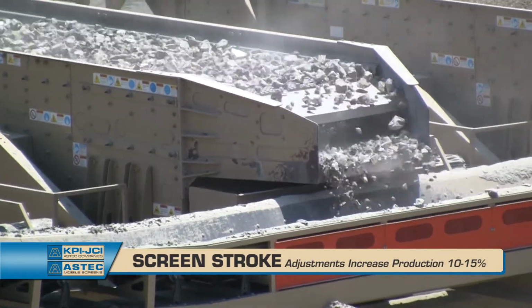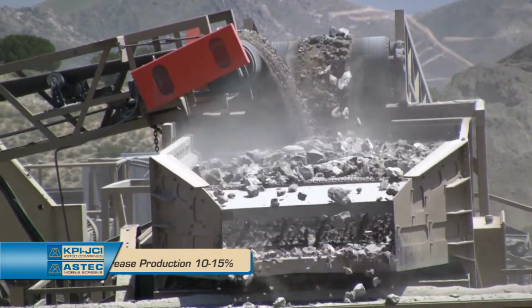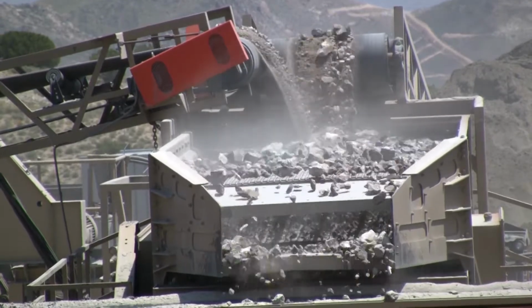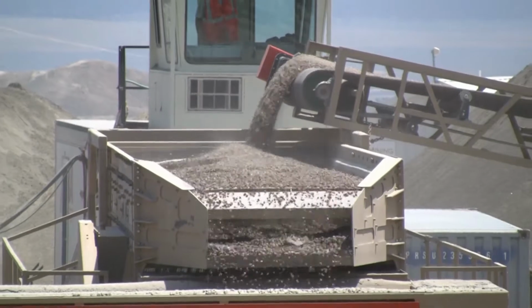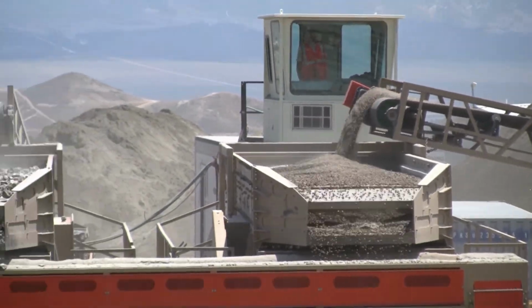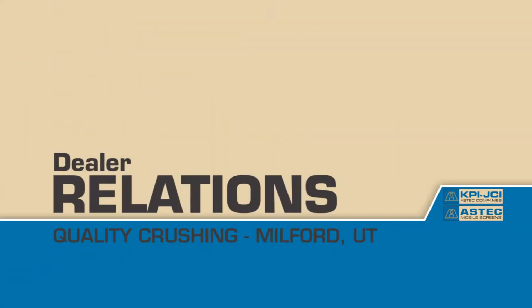In doing so, we've been able to adjust the finished screen and give them approximately 10 to 15% more production of that 1/4 inch minus that was actually being produced by the crushers, but not being pulled out by the screens. We like to look at the screens as the cash register. We tally up at the end of the day how much material you actually made, and in order to do that, we adjust the screens accordingly.